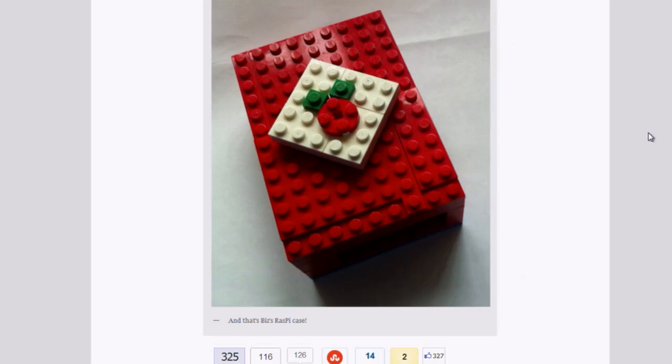Now, once you put a case on this, you're going to have to build it yourself if you want one. It'll be a little bit bigger than this, which brings me to the next topic I want to talk about. Cases for this thing, huh? Cases. And this is what I've decided I'm going to do. I'm going to go the Lego case route.